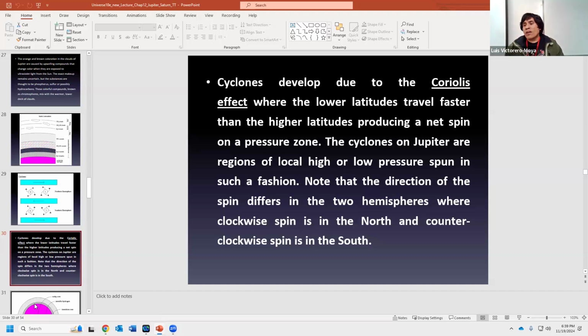So just like on Earth, as I said, cyclones develop in different directions in the northern and the southern hemisphere because of the Coriolis acceleration that we know as the Coriolis effect, where the lower latitudes travel faster than the higher latitudes. That's why you have those different spinning speeds and different directions. So as it says there, the cyclones on Jupiter are regions of local high or low pressure.